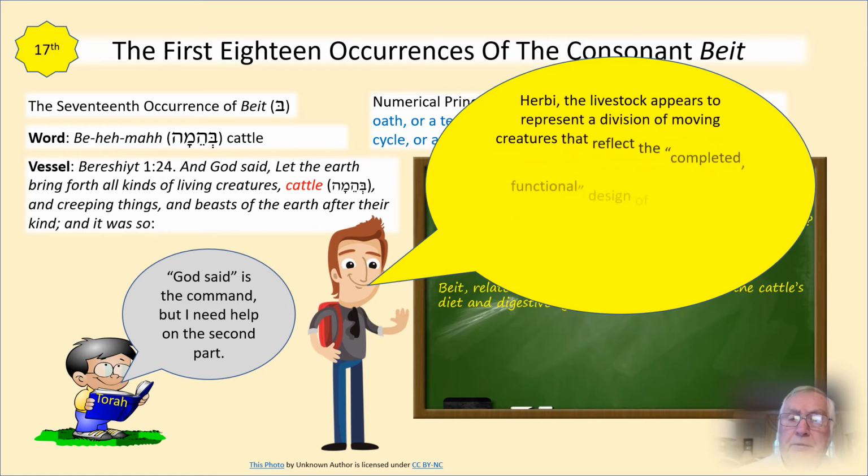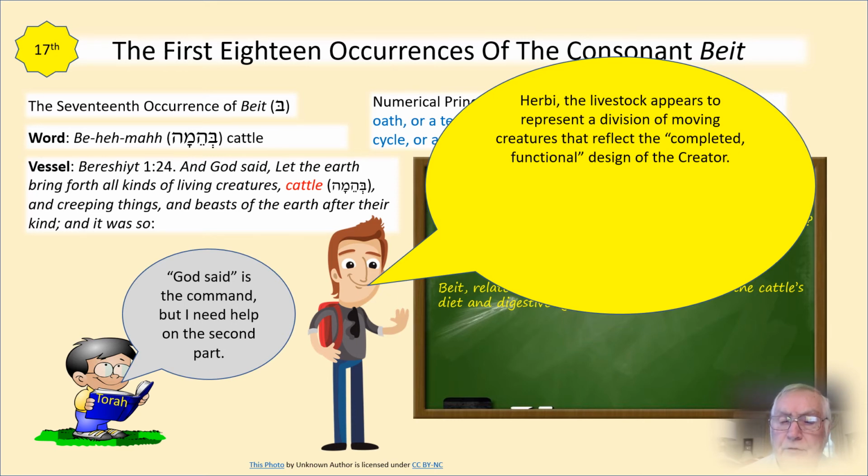Herbie, the livestock appears to represent a division of moving creatures that reflected the completed functional design of the Creator. And what do I mean there? It may be that they remain true to their diet of what they were supposed to eat. And if you go back, no animals were commanded to eat fruit or flesh. So somewhere along the line, I know this is a difficult thing to probably wrap yourself around, but somewhere along the line, the animal kingdom failed as well.